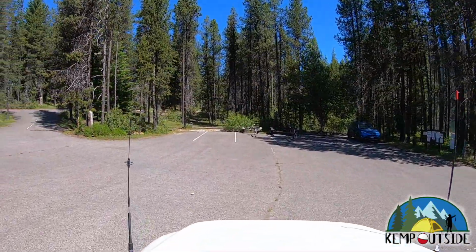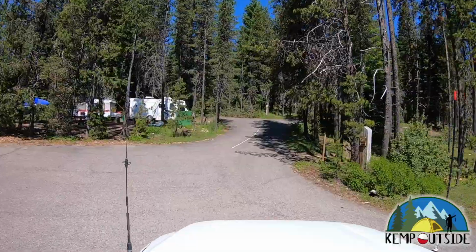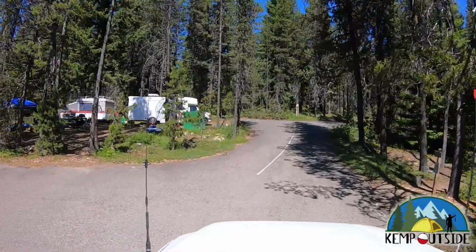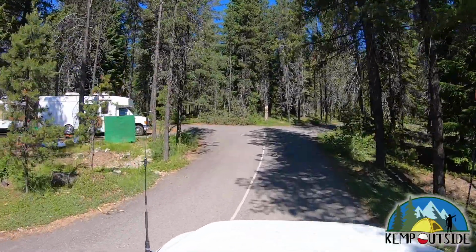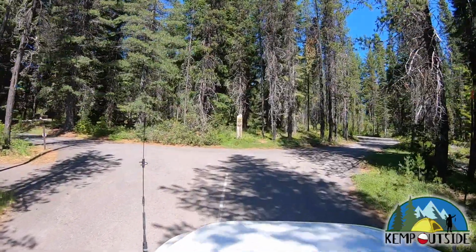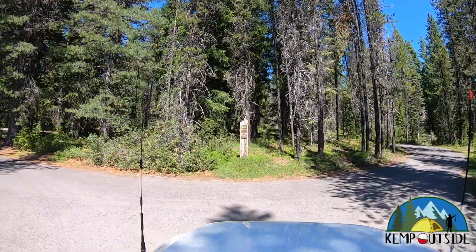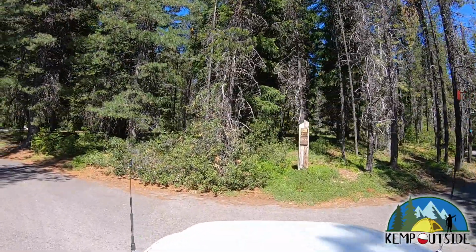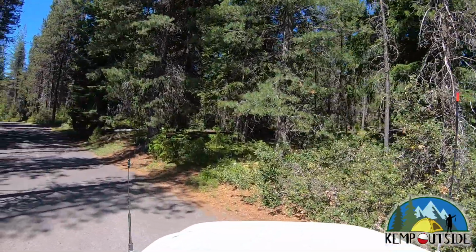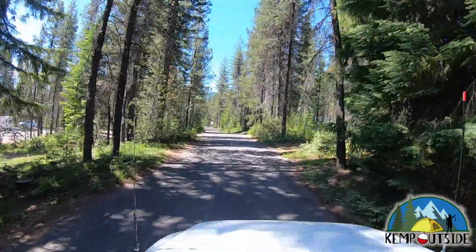And Lamolo Lake, guys, is beautiful. I highly recommend that you spend some time on Lamolo Lake. If you've got inflatables or kayaks, or you've got a boat, I really, really wish I had a boat, because I would have loved to spend the day on Lamolo Lake. It was just gorgeous.